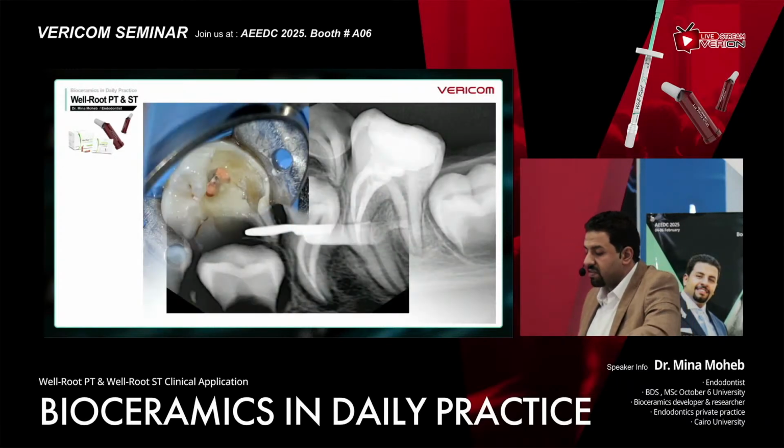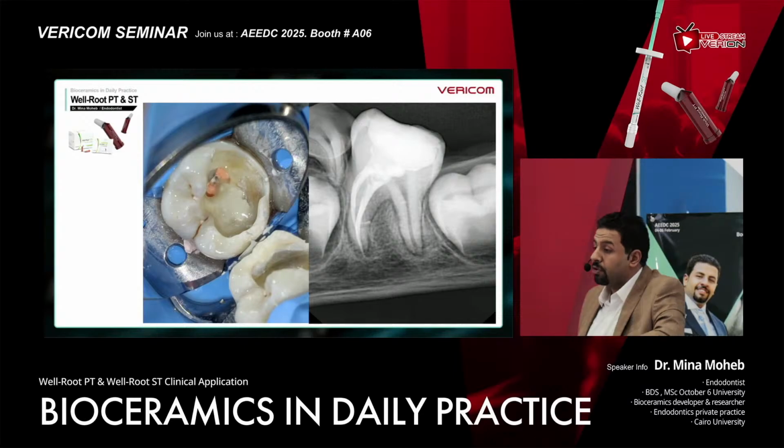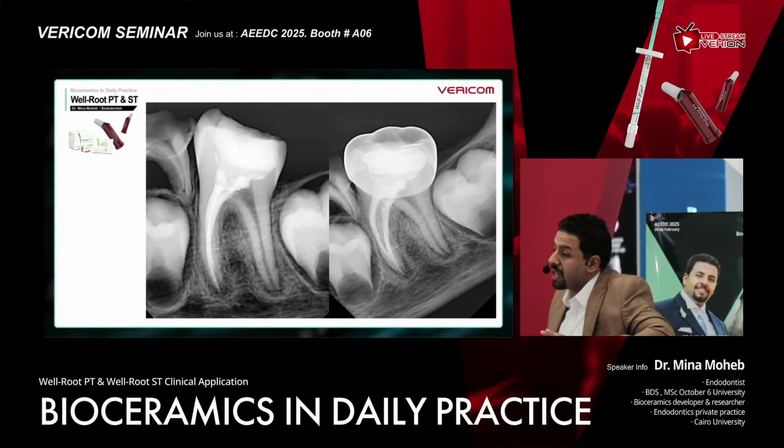Here is the confirming X-ray, and here is the immediate post-obturation and capping, using both ST for the root canal treatment and PT, the putty type, for the distal root. The X-ray on the left is 18 days recall. The X-ray on the right is 1 month recall after a stainless steel crown placement. The boy was completely asymptomatic.